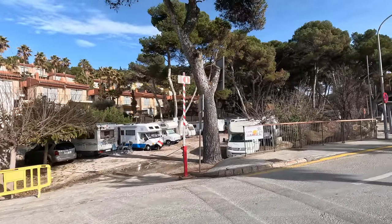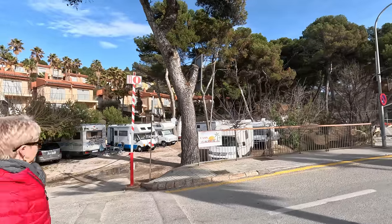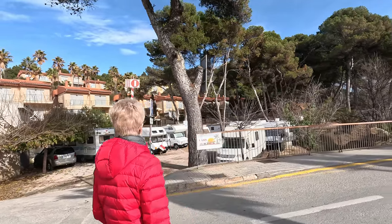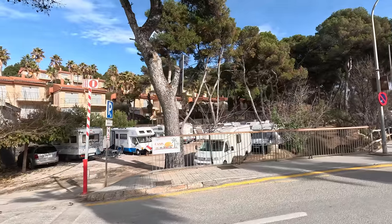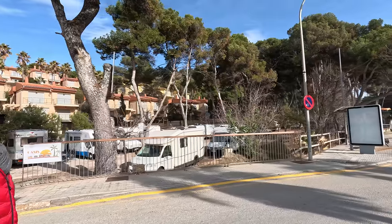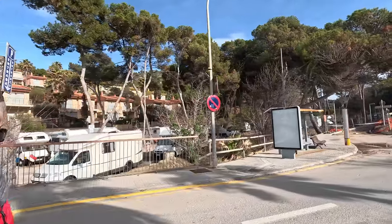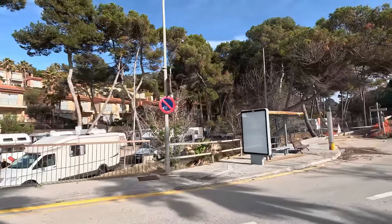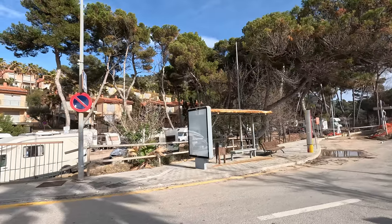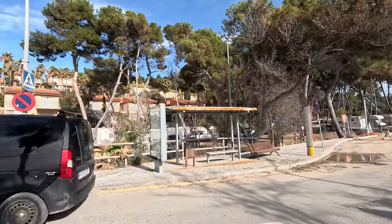Move the chain. So the sign over there says Oasis, which is the Association of Caravanning. So it must be their day out. There's a really big problem with caravans and camper vans on the island in that there are no places for them to go, really. There's one or two on the whole island, and you can see just by the number here that there needs to be a lot more.